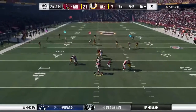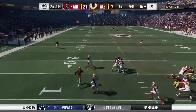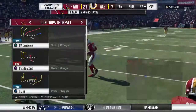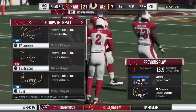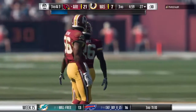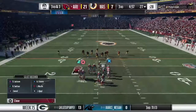Now a play fake. Carr steps away to his left, and he'll slide down to avoid the tackle. A nice job of eluding the pressure there, scrambling for 11. Partner, he was going through his progressions. Not there, not there. After about the third one, he decided he better pull it down and run for it. And he slides down and avoids the hit for good measure.